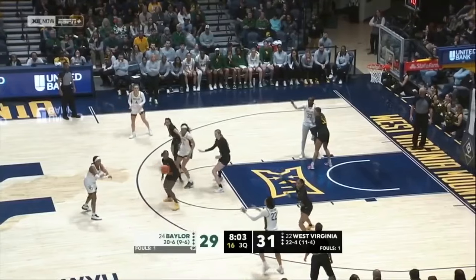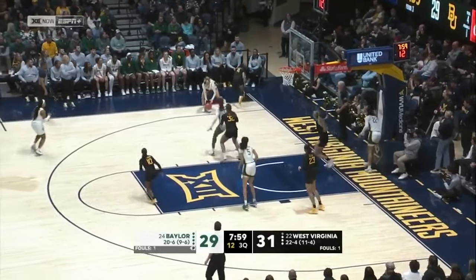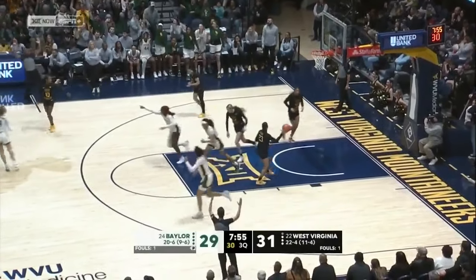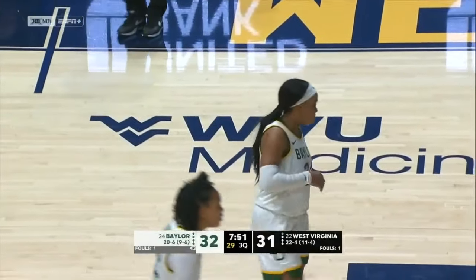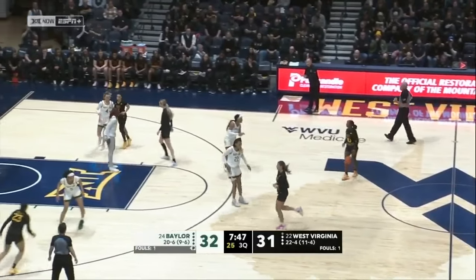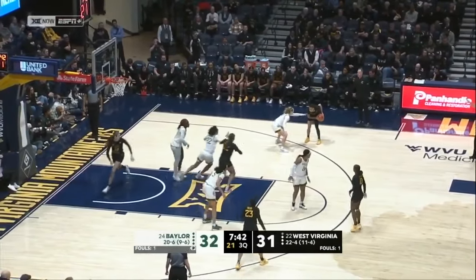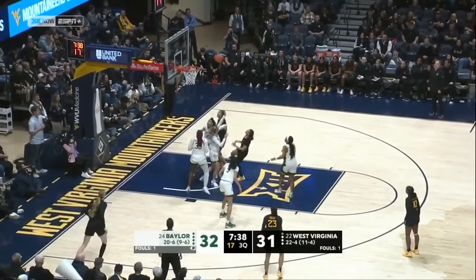Here's Sarah Andrews for Baylor. And now Fauntleroy trying to go inside. Kicking to Jana Van Gytenbeek. Now Andrews heaves a 3 and scores. It's a great job from Baylor working against that West Virginia zone, making the extra pass yet again from the corner, and West Virginia too late to get out on the 3-point line. Baylor back in front by a point.